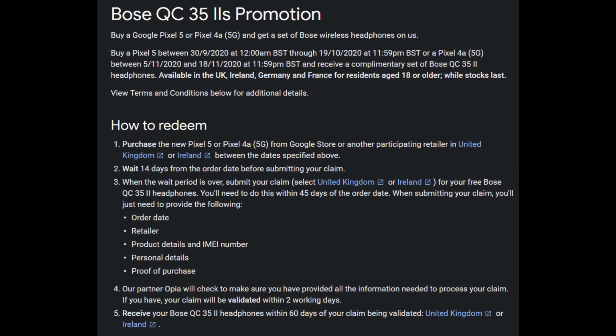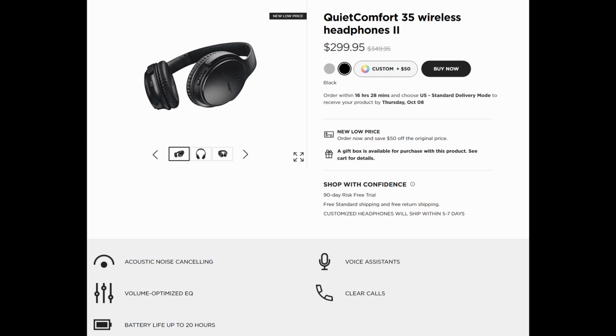I guess after a certain period of time, you can submit for a free pair of complimentary Bose QC35 2 over-the-air headphones. These are some of my favorite headphones. I actually have a pair of these. They're very, very nice. I think I bought them for around 350 bucks. And if you think about it, the phone goes for what, $599? And this is an amazing deal.